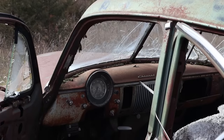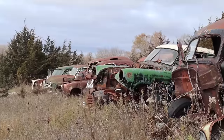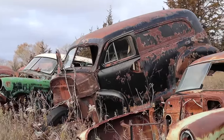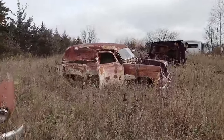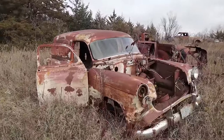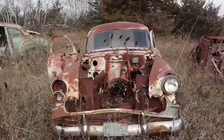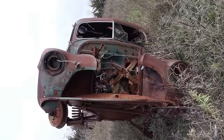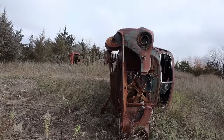Look at that. A lot of old deliveries out here. Still got some good fenders on her. Well, I take that back.